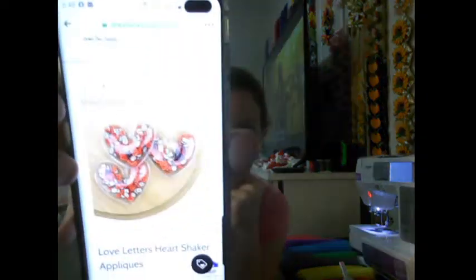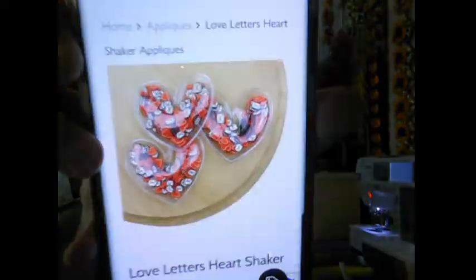Oh, you had a typo. That's okay. Let me see if it's still showing here, because I grabbed the last of them that were here. Yep, it says sold out. Boom. Okay. This is what I ordered, and this is where I get them from: Jewel Box Supply. They had sold out of them. I don't know if you guys are going to be able to see, but they're little heart shakers.